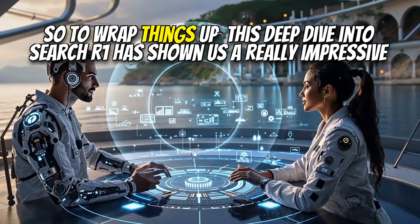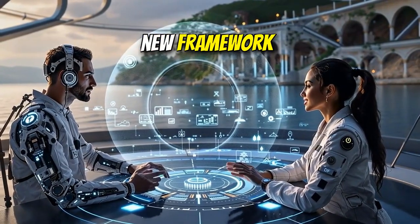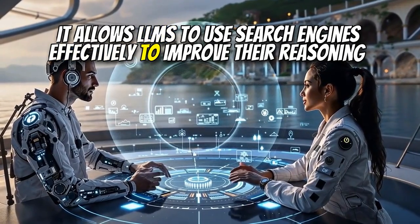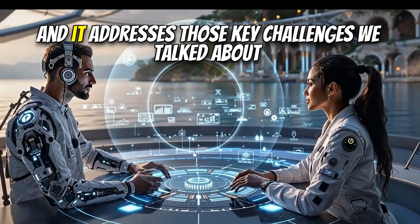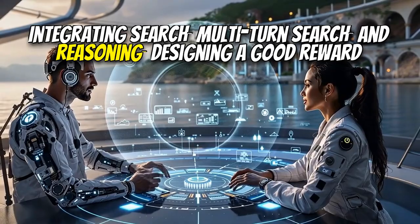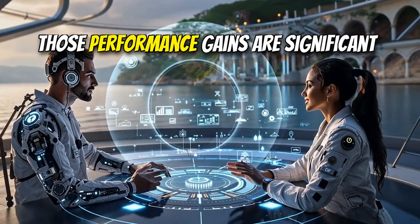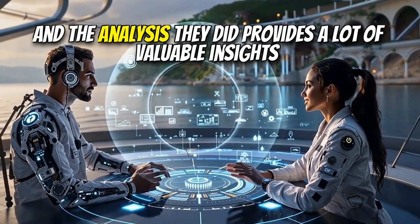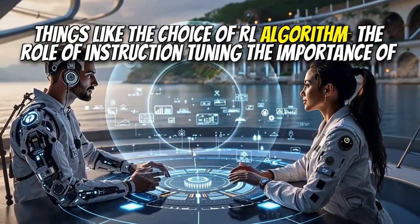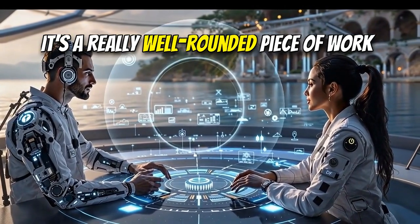Exactly. So to wrap things up, this deep dive into Search-R1 has shown us a really impressive new framework. Yeah, it's pretty groundbreaking. It allows LLMs to use search engines effectively to improve their reasoning. Right. And it addresses those key challenges we talked about. Integrating search, multi-turn search, and reasoning, designing a good reward function. Yep. And the results speak for themselves. Those performance gains are significant. And the analysis they did provides a lot of valuable insights. Yeah. Things like the choice of RL algorithm, the role of instruction tuning, the importance of that loss masking. It's a really well-rounded piece of work.